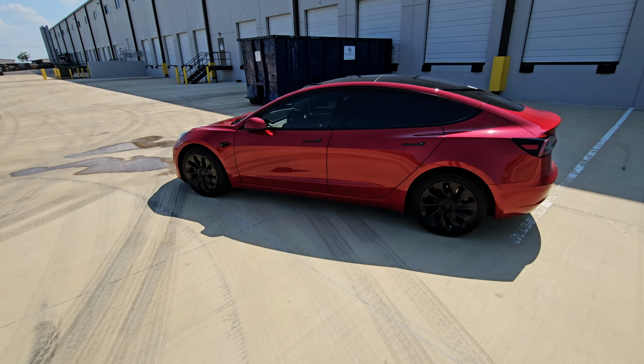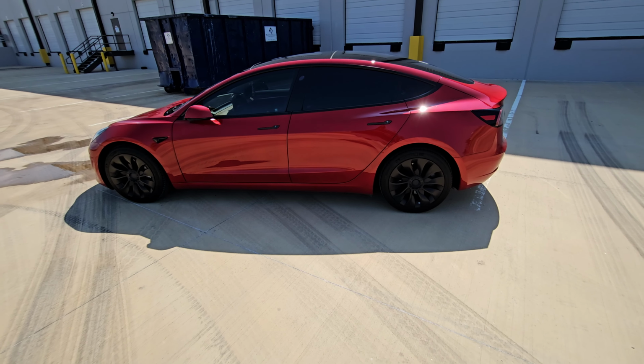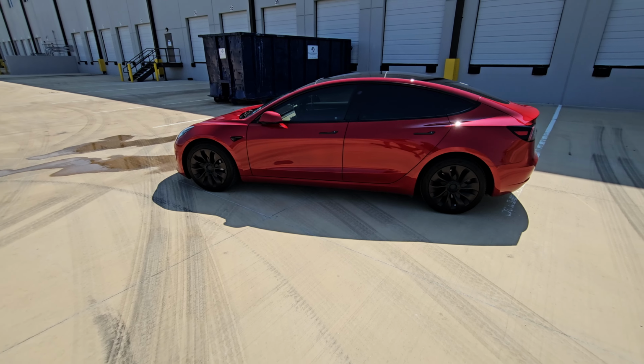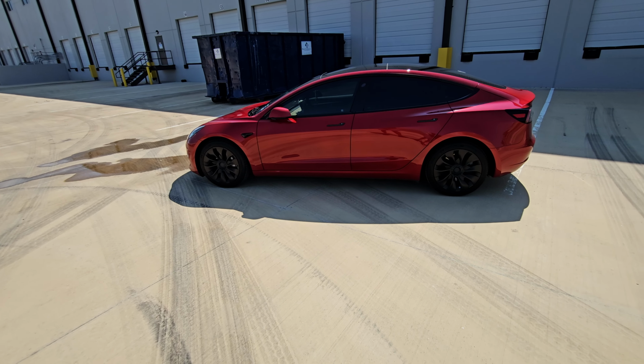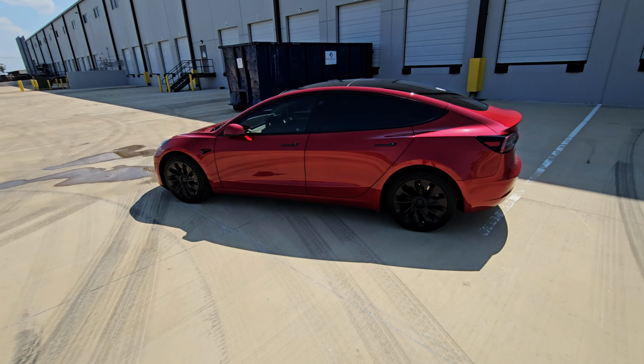Well, there it is, folks. 1 year ownership, 2023 Model 3 rear-wheel drive with the LFP battery. This has been a phenomenal car. And let me tell you why we have not sold it, and we probably won't. It's because of depreciation.